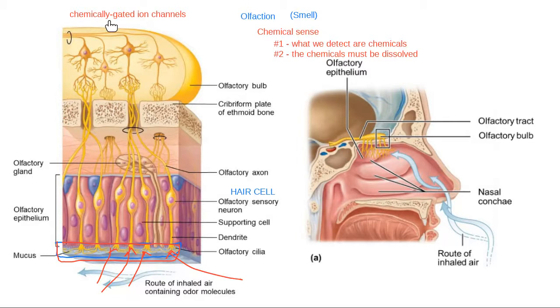When someone has a cold, they make extra mucus, lots of mucus. When you have a cold, how is your sense of smell usually? Is it normal, better, or worse? Yeah, it's not so great, right? Or non-existent even. So when you have a cold and you're making a ton of mucus, imagine that we have mucus all the way down here. There's a ton of mucus here in the nose. We still have chemicals that come in the air that we're breathing, but those chemicals get really diluted.